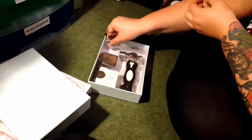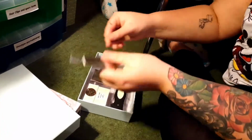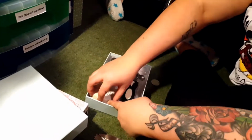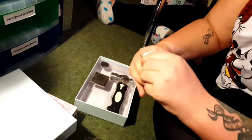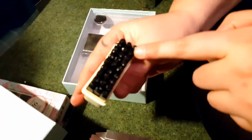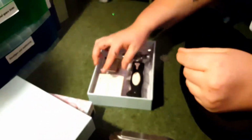But yeah, obviously. I haven't actually seen this yet. The hammer is super heavy, and the metal stamps are in here. This is a really nice kit, actually, for anyone that wants to start out. It's got the whole alphabet. They're all in alphabetical order too, because I did that.